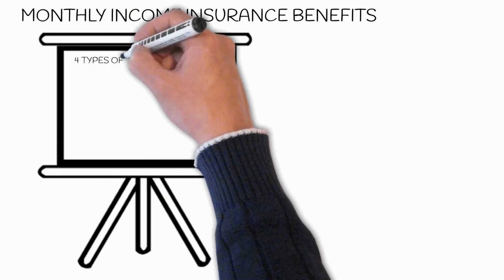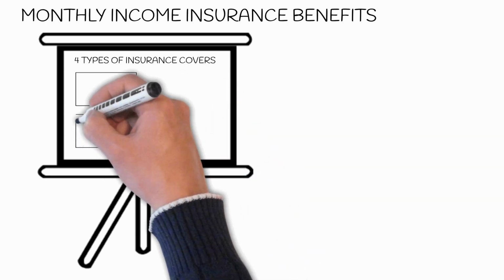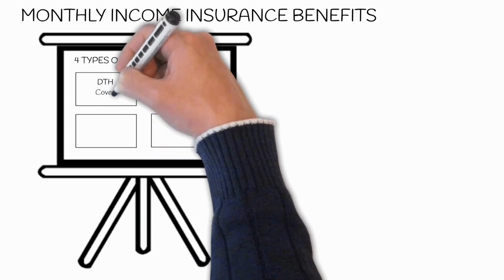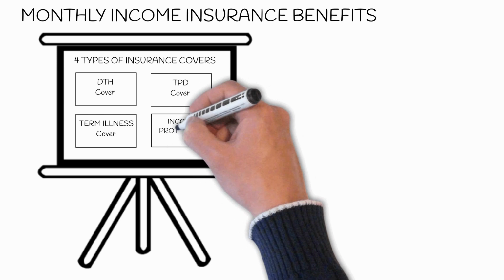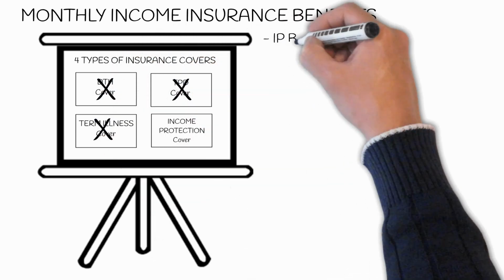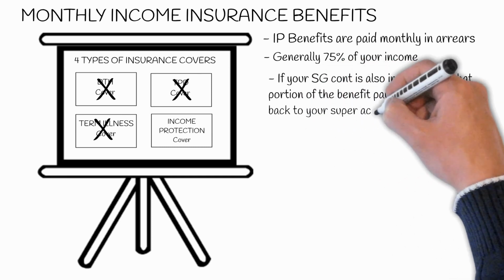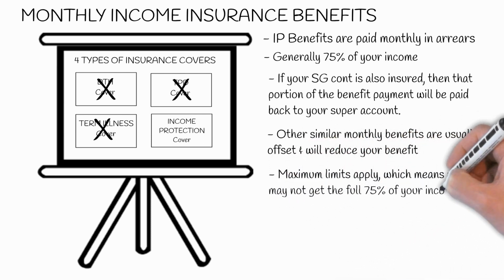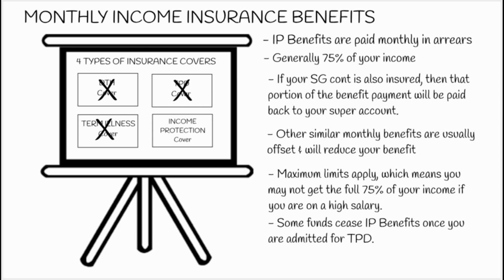And finally, monthly income insurance benefits. If you were admitted for income protection, then your insurance benefit will be paid monthly in arrears. It is generally based on 75% of your salary. If your SG contribution is also insured, then that part of the monthly benefit payment will be paid to your super account, and only the 75% will be payable directly to you. If you're on a high income threshold, then often the 75% of salary is capped at a maximum benefit limit, which is generally set by the reinsurers. At the time of airing this tutorial, the maximum benefit can range anywhere from $25,000 per month to about $30,000 per month. And one last thing to take note of, some funds actually cease income protection benefits on admission of TPD. You'll need to be aware of this, as this generally translates to cheaper premium.